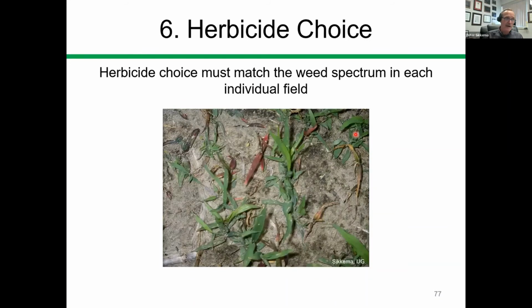So this is one of my favorite pictures. It's a picture that I took in a farmer's field in Ontario. And when you look at this picture, and I'm going to just stop for a second, you don't have to unmute yourself, but what do you see in that picture? And I think it's just an amazing picture.